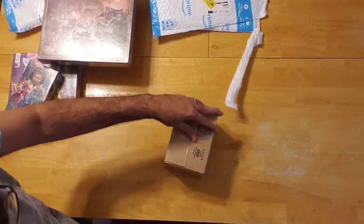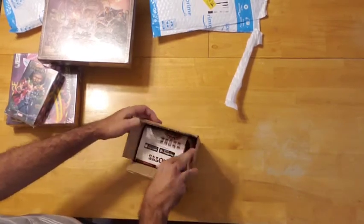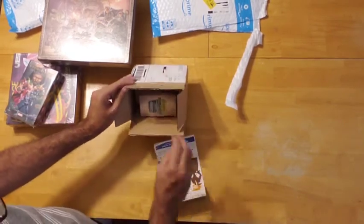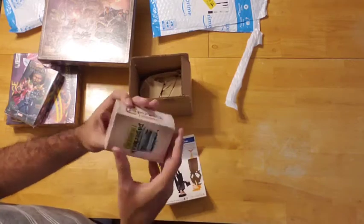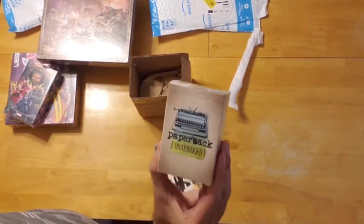small, nice and cute little box here. Some of you may have guessed what's in here. And it is none other than Unabridged, an expansion for Paperback.